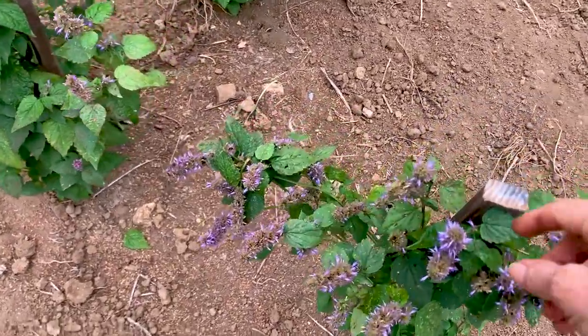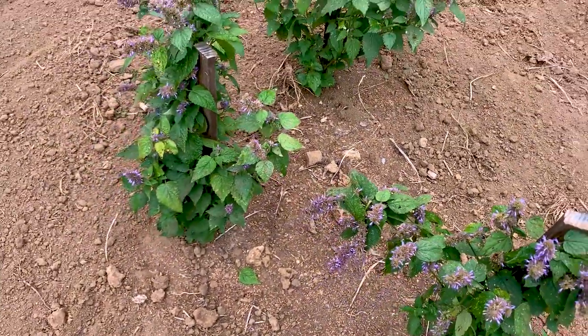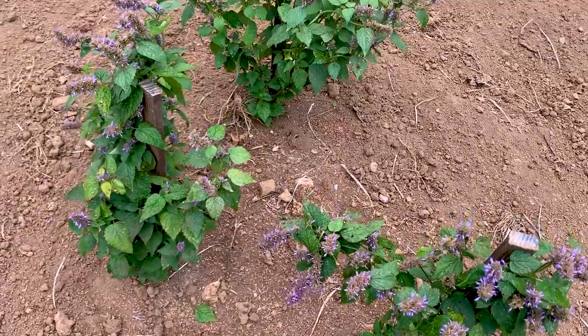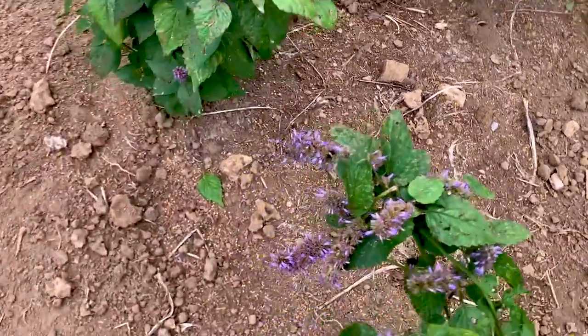Anise hyssop is still delish. Still putting out a little bit of a bloom, and bees are still enjoying them.